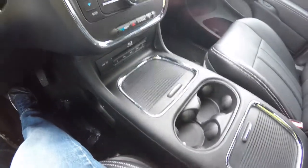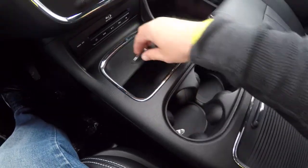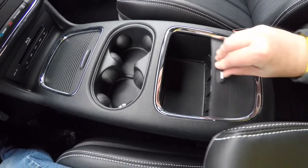This vehicle is equipped with the super console, storage with 2 12-volt power points, illuminated front cup holders, and more storage.